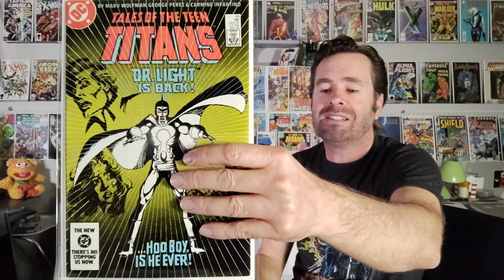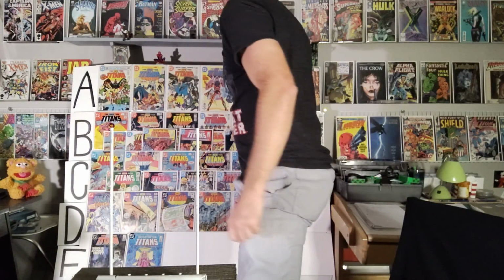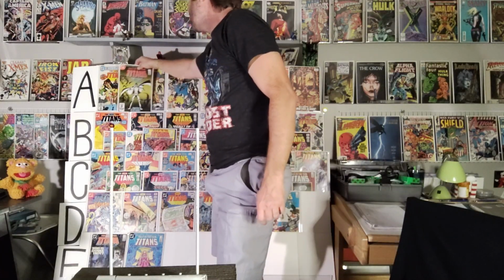Next up, we got issue number 49, and he came back, Perez did, with this image that I love. He experimented with a new type of image in the background there, and this is one that worked and excelled and just conquered. I love this cover there, that yellowish green. It's sickly. Dr. Light gleaming with a strobe pulse from his chest there. The image of the Titans in the background, you can make it out. It works for me. I love this cover, and I'm going to give this one an A. I just think the colors on it are beautiful.